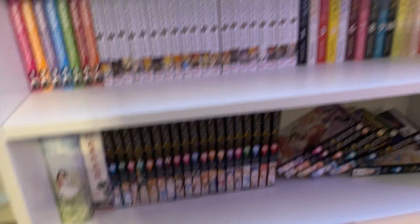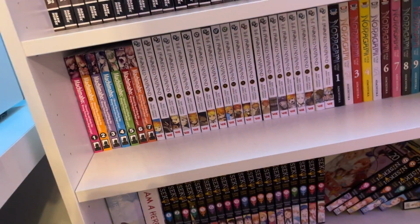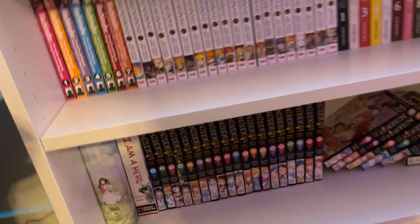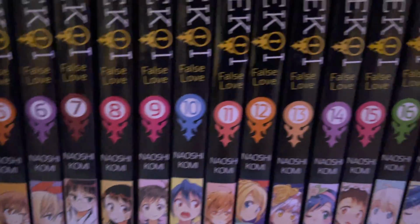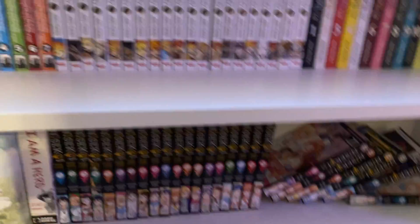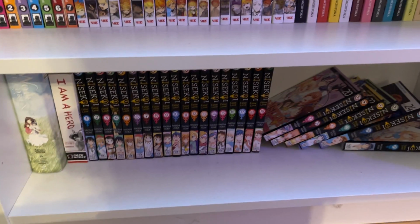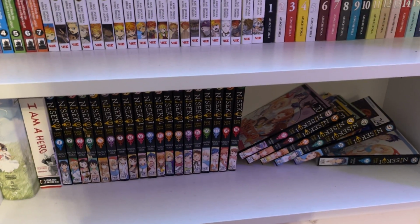Nisekoi volumes, I am very sorry for the mess here. They just fell over as I was walking by. 1 through 25, including the ever elusive volume 13. I found that in a UK bookstore, which means I had to pay import to Denmark because the UK is not part of the EU anymore.